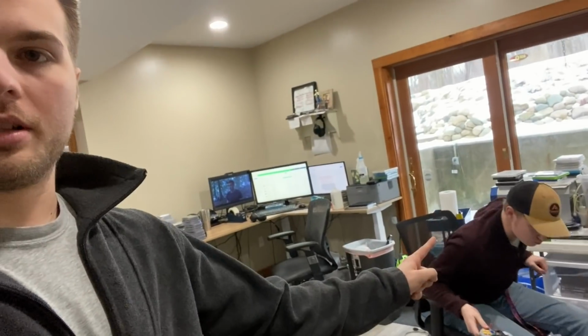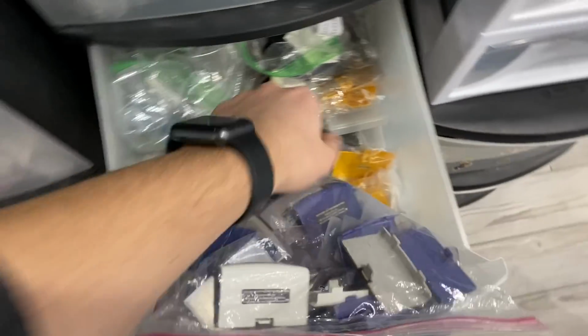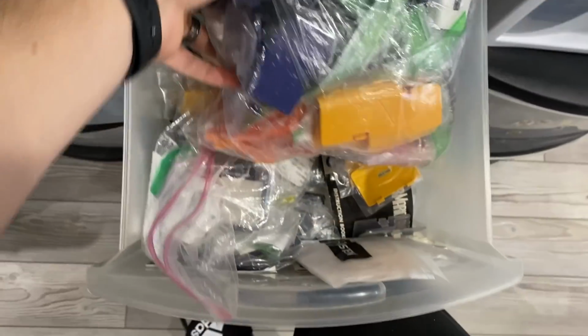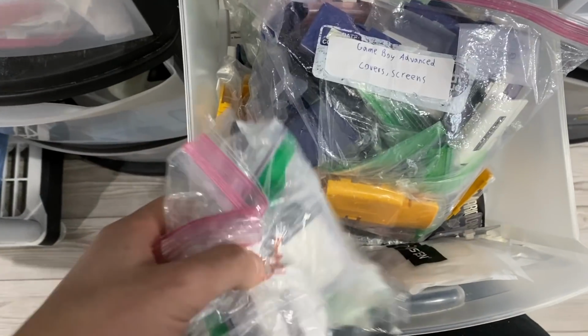Now we're moving on to N64s. Nolan's testing them right now. And all the handhelds have turned out pretty good so far. The Game Boy Advances also are looking a little rough, so I'm going to find screen replacements and we'll put those on.